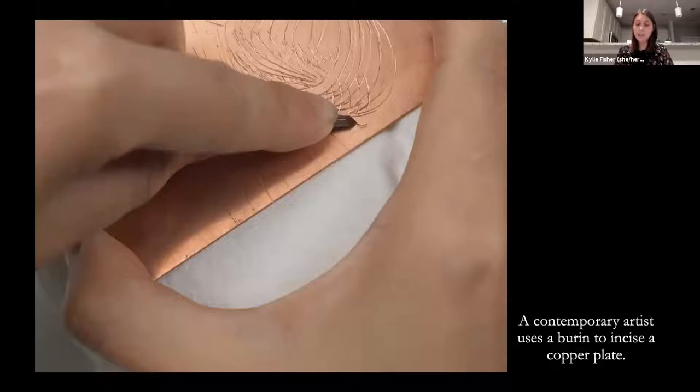Next, the plate is wiped clean so that only the ink deposited into the recesses will remain. Now the matrix and a damp sheet of paper are run through the press. As the paper is pushed into the recesses of the incised lines, it picks up the ink, resulting in a mirror impression of the composition engraved on the plate.